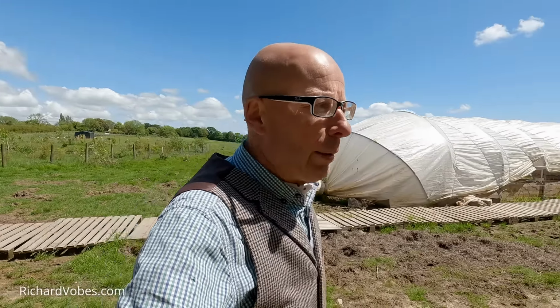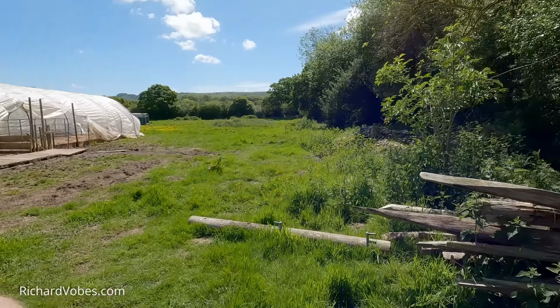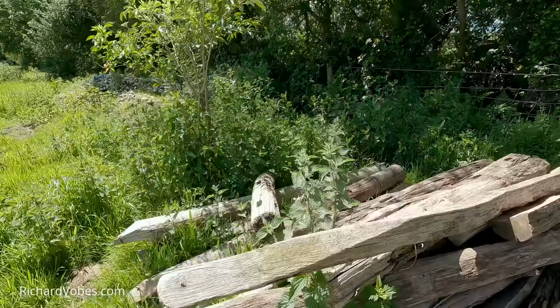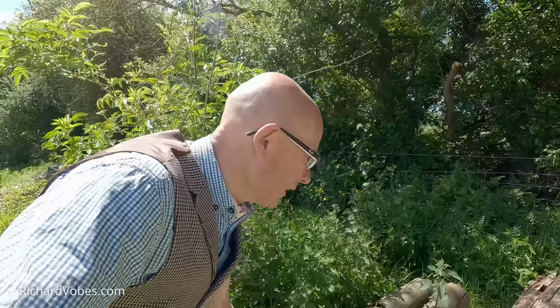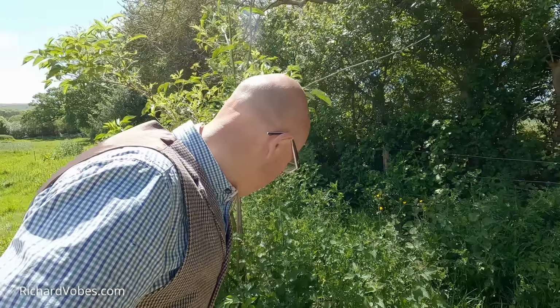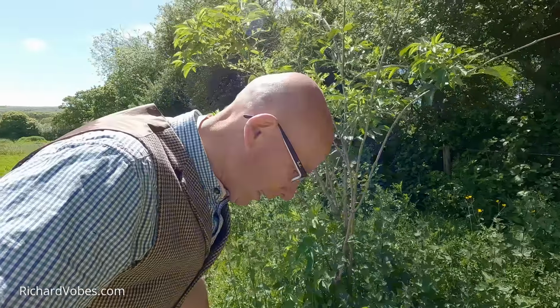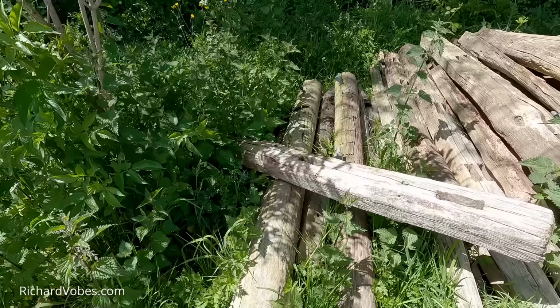Just having a quick look at this pile of bits and bobs which might work. There are some very large pieces which are quite heavy, so we need the quad bike for that. As a scratching post, we really need the biggest one we can get. There's one here that's very big, but getting it in the ground might be the issue.